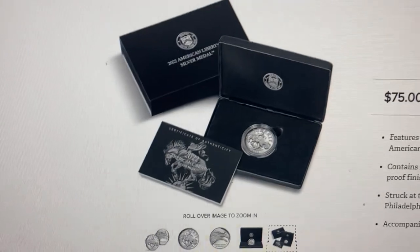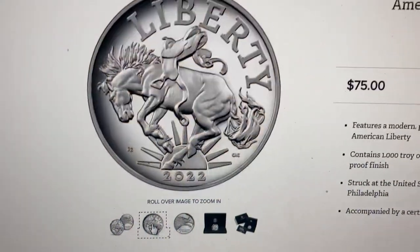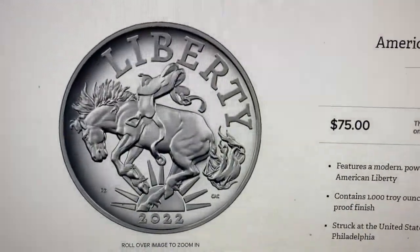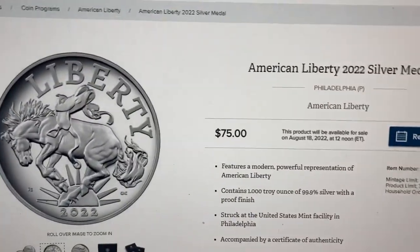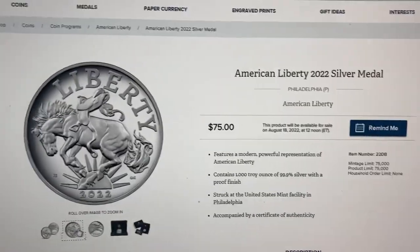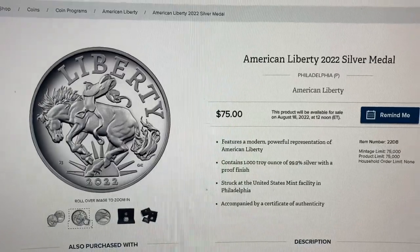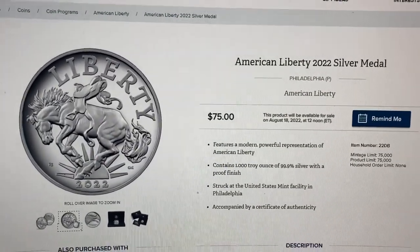Tell me what you think. Are you a buyer? Are you not a buyer? Do you think it's overrated? I think it's a smoking, beautiful looking medal, and I can't wait to get it in my collection. So this is actually one of the few. I've flipped everything I've bought off the US government site. This is one I am actually going to keep one of. I just think it's a beautiful piece. Tell me what your thoughts are on it.